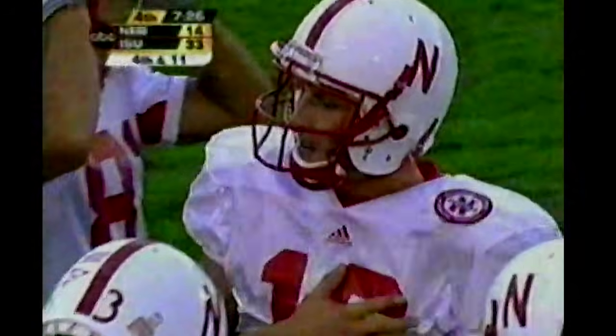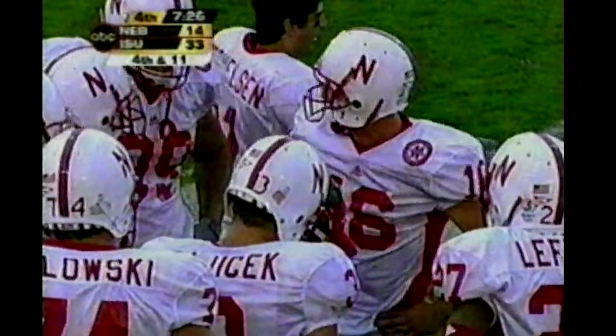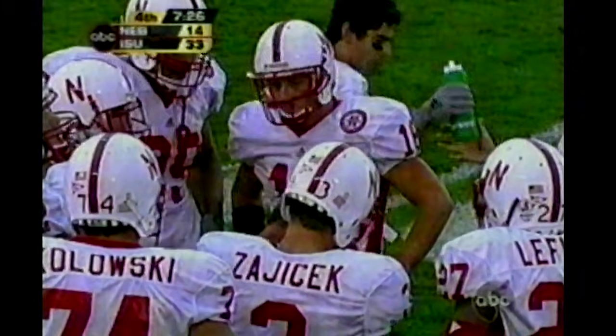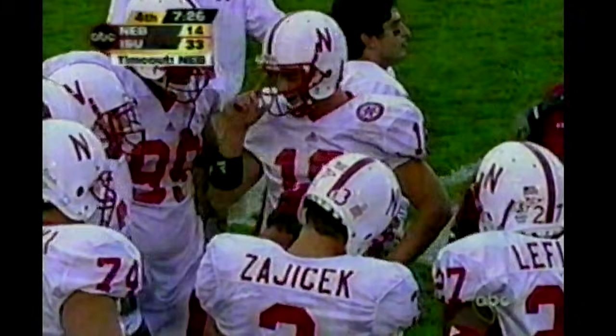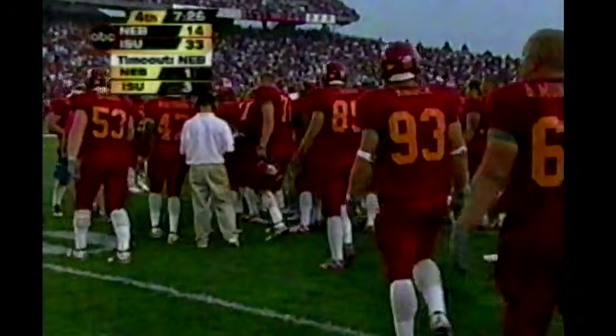So we've got a timeout. The ball's been spotted at the 35-yard line, and Nebraska wants to talk about this 4th down and why they do. We'll take a break.